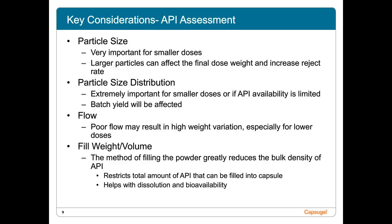Oftentimes when it is a very low dose, the loss of API is negligible because it's such a low dose. However, it will affect your batch yield. Poor flow can result in high weight variation, especially for lower doses, and increase your reject rates. But again, flow of the API has typically not been an issue for us.